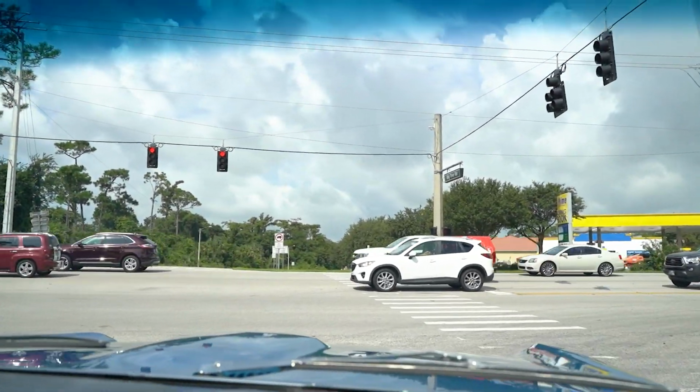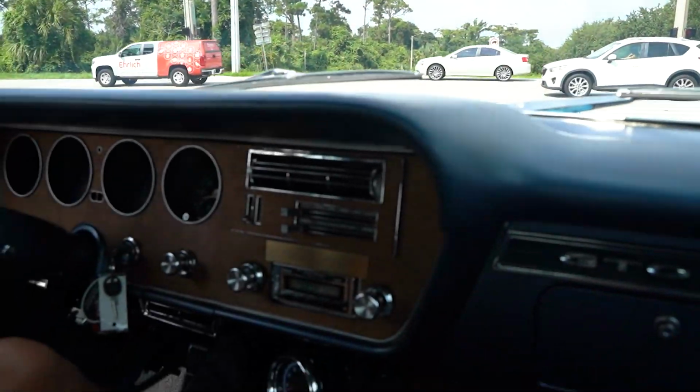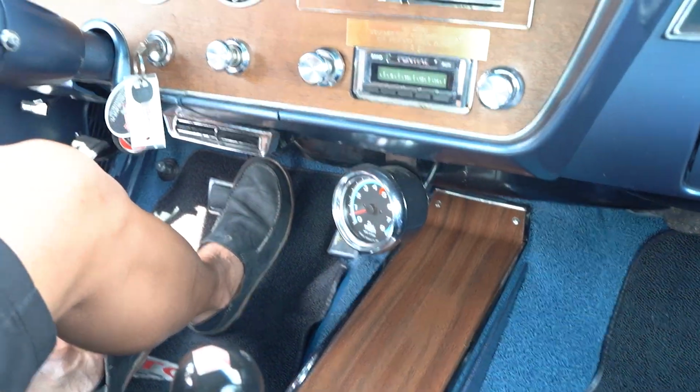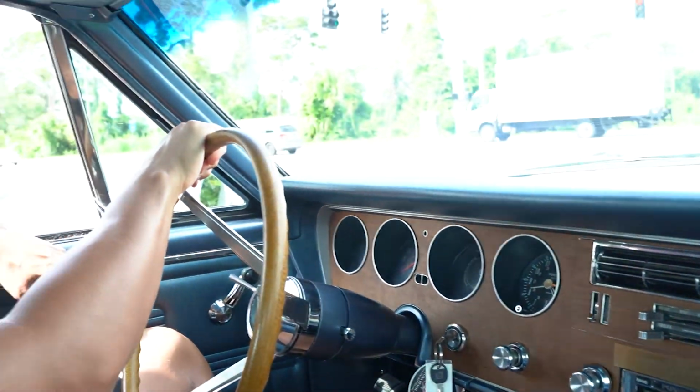Now we're at a traffic light, so notice our tach. See how it's holding nice and steady? That's because the car's not spitting, sputtering, wanting to stall out. It's got a nice smooth idle to it.